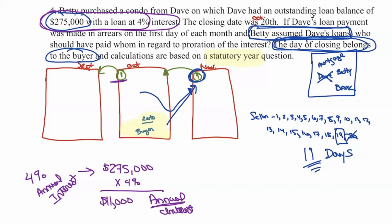I see what you're saying. Does the logic behind that make sense? Yes, it does. Very much so. So 275 at 4% for a year is 11,000 annually. But what we need is some days. What can I do with this $11,000 that's an annual amount and make it into a daily amount?